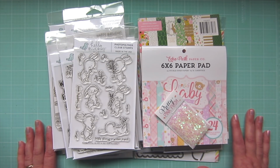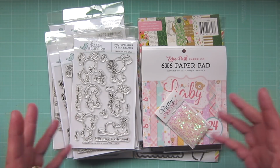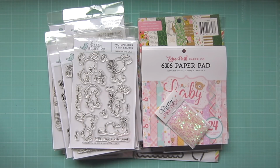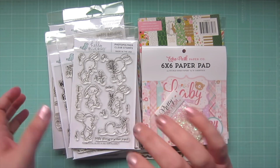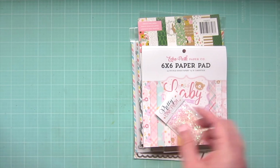That's okay. But I know a lot of you guys like to see the product in hand so you can get a better idea as opposed to just on a flat screen with a little thumbnail on a website. So anyway, I have two different orders here, so I'm going to set these off to the side and go through them one by one.